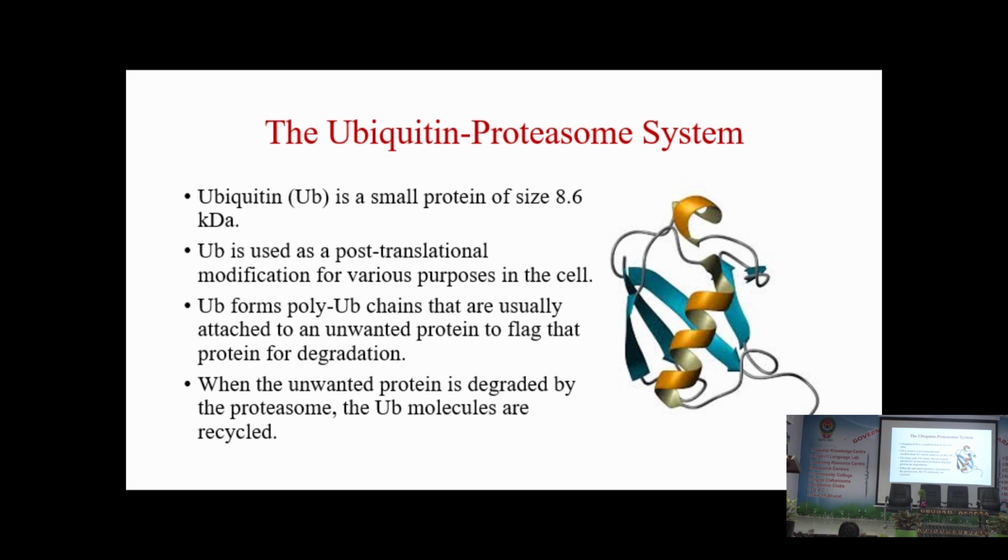This is not immunology, so please don't get confused. The ubiquitin proteasome system has nothing to do with immunology. It does not make antibodies. There are no antigens. This is a different kind of defense mechanism that every single cell in your body has. The abbreviation is UPS, the ubiquitin proteasome system.